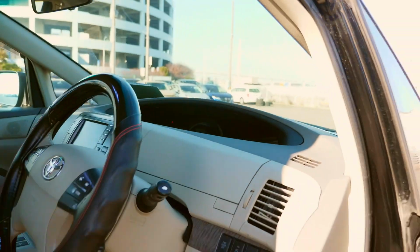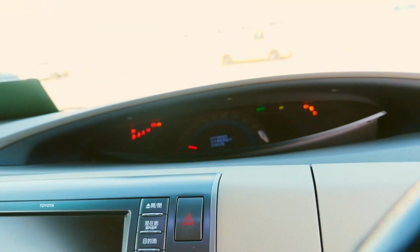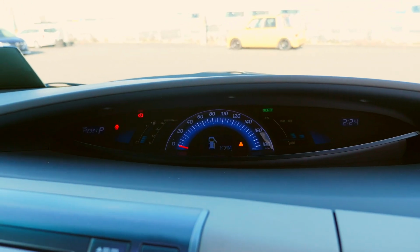But now that I have shown you that, I actually didn't show you the engine running. You can force the engine to run. Let me just show you. So now the car's on and you can drive, and you hold the accelerator down and it'll turn the engine on. So have a listen.